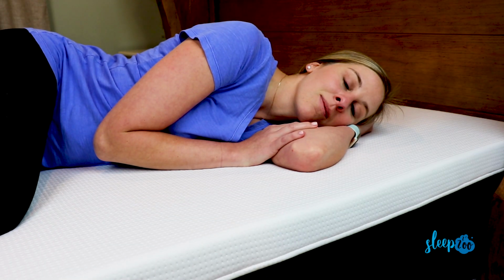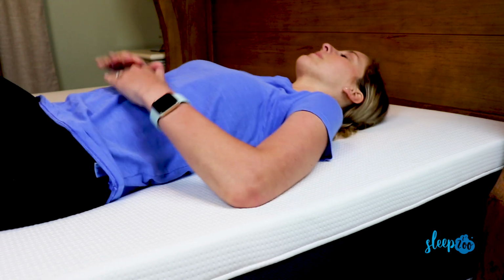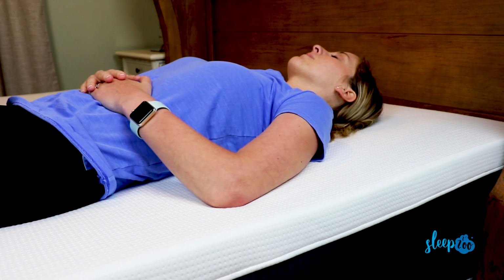If you're a side sleeper, Helix will likely recommend something on the soft to medium firm side. For side sleepers, the ideal amount of sinkage will accommodate your shoulders and hips while still providing you the support and spinal alignment your body needs. If you're a back sleeper, Helix will likely recommend something with a bit more firmness. Back sleepers tend to need a bit more support to enhance comfort and avoid lower back pain.